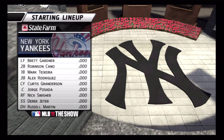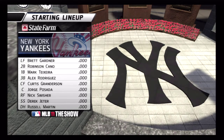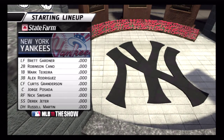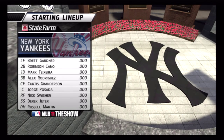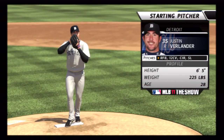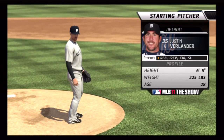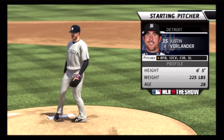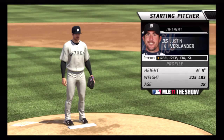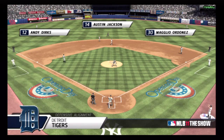You're watching Major League Baseball on The Show. Starting lineup for the Yankees, as presented by Joe Girardi, will look like this. And getting his final warm-up tosses in, there you see the numbers for one of the very best starters in the game, all-star right-hander Justin Verlander. And a quick look now at the defensive alignment behind him for Detroit.